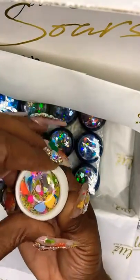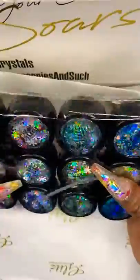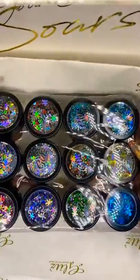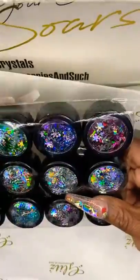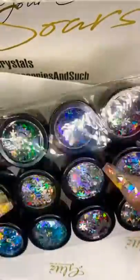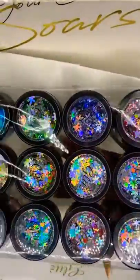Okay. Let's see what else. Okay. Look at this. This is the whole set. This is so bomb, you guys. Oh, it's so beautiful. So beautiful. That is so cool. I'm so excited. This is going to go perfect with what I was going to create. Oh my gosh. This is the set of 12. They come in a set of 6. They are so pretty. Oh my gosh, this is so awesome, you guys.